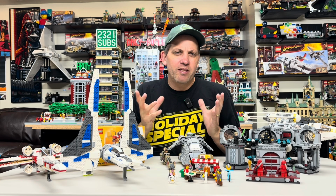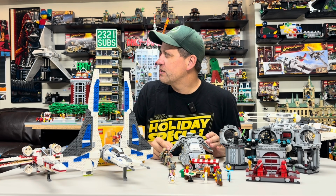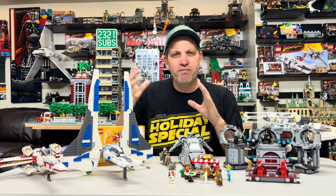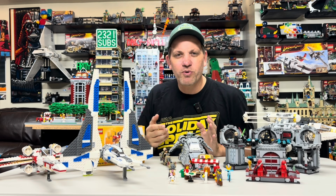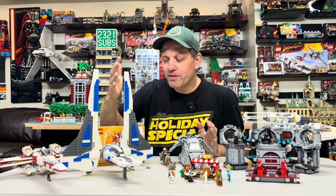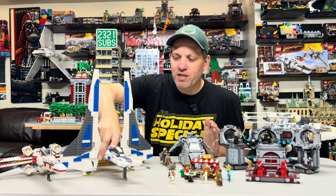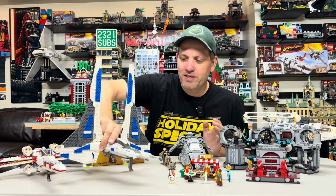And then the dioramas and the midi scale. I think those are probably what I'm just going to focus on for Star Wars because they're really good display pieces. They fit on the shelves well. They don't take up a ton of room. Some of these ships, they're tall. They look great. And if you're a kid, playing with something like this is awesome.